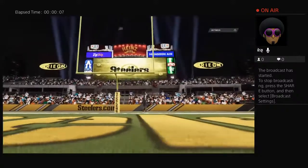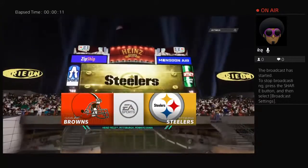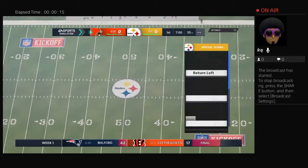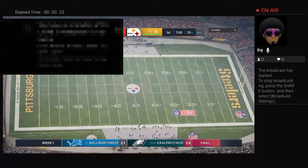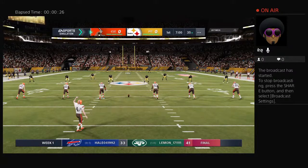EA Sports coverage of the National Football League brings us to Western Pennsylvania and Heinz Field in the Steel City of Pittsburgh. The scene a few moments ago, here it is. It's unlike any other in sport as both teams made their way out of the tunnel. These folks are fired up as their guys are ready to do battle between the Cleveland Browns and the Pittsburgh Steelers.